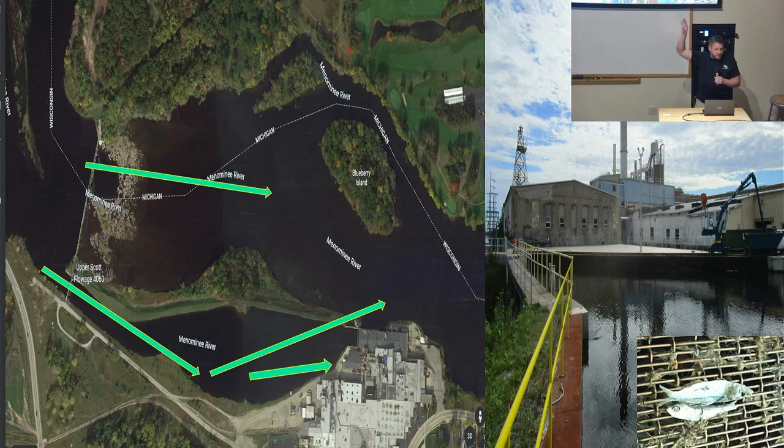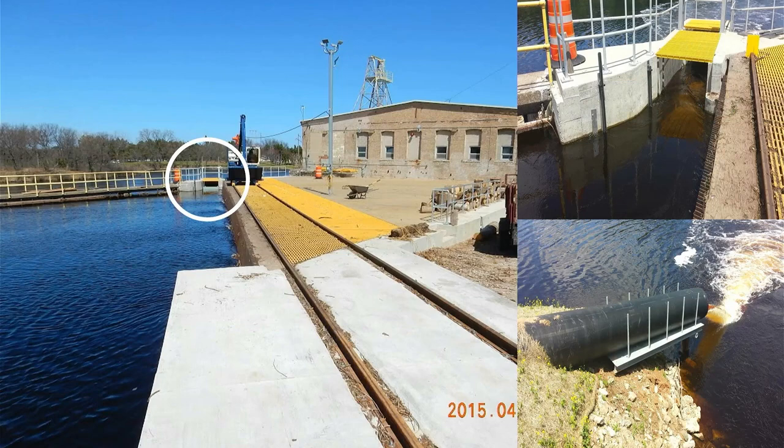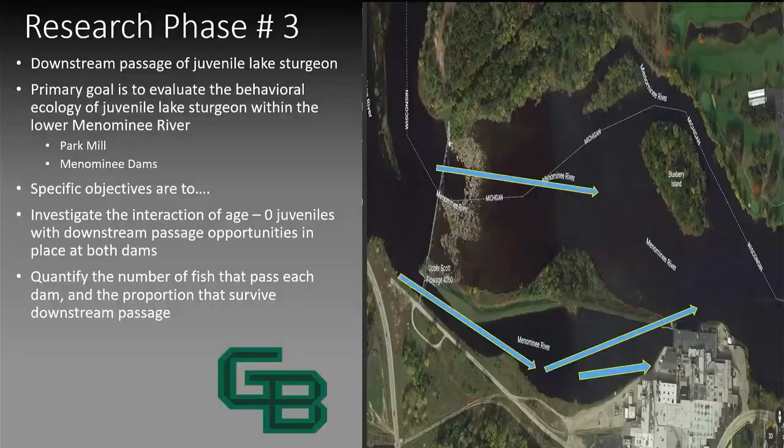And so this became the next research phase. And so we had lots of questions, started to evaluate the system. Folks that designed the passage structure also put in downstream structures to allow the fish to go through. It would be nice to know if the fish are using them as they're moving downstream. So again, lots of different questions, opportunities to grow and learn. And so this next third phase of the research project is all about downstream juvenile movement. What happens to those juvenile fish? Do they survive? Do they eventually make it back out to the bay?